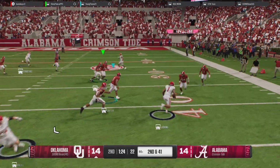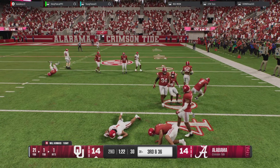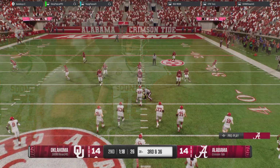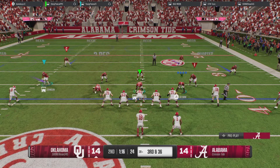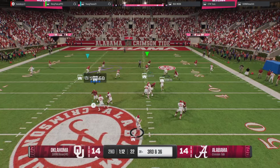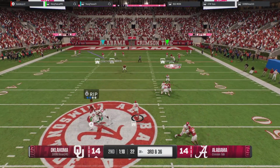Just gets rid of it to the running back underneath. They get him down after he makes the catch. Listen, running backs are not just running backs anymore. You're going to be a wide receiver in today's football. A great job sneaking out of the backfield, getting the football, letting them get some positive yards.